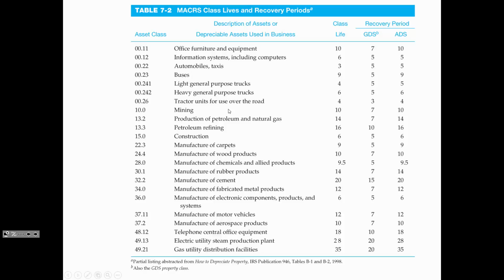For instance, a tractor, tractor units for use over the road. I think that means, like a semi-truck. They're saying that those will last 3 years according to GDS or 4 according to the other 2 systems. So I guess they're expecting that people are going to put a lot of miles on those vehicles and that a lot of the depreciation occurs early on because they're almost in continuous use.